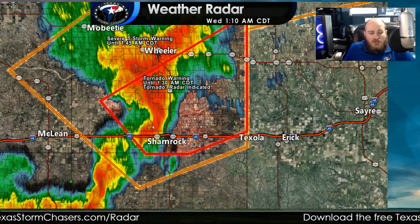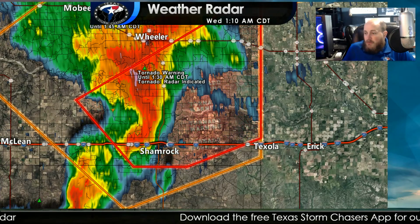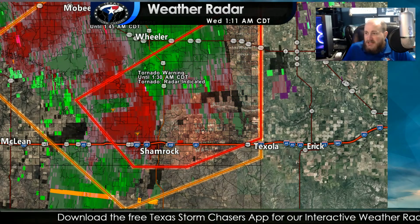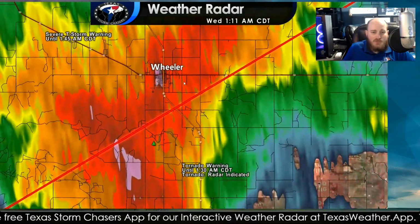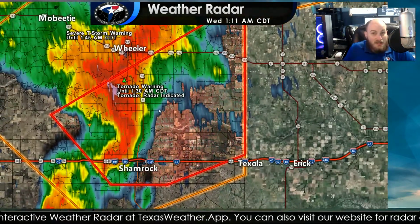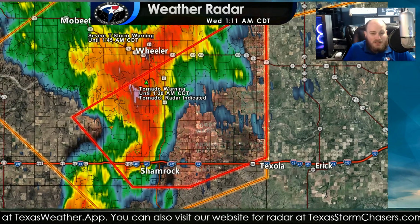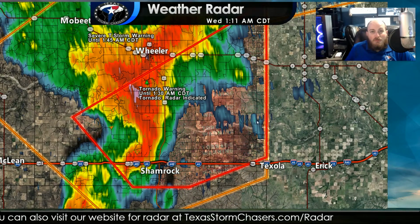Shamrock, the strongest winds are likely rolling into town right now. And with this storm moving northeast at 65 miles an hour, you'll be clear by 1:15 in Shamrock. Wheeler, you're getting heavy rain. You're probably getting some hail right now as we zoom on into Wheeler. You got a little purple hail blob right over you. Probably got some wind, but strong winds continue. Rotation isn't overly strong, but the straight line wind threat itself is serious enough to warrant you getting away from west windows, lowest floor, center room.